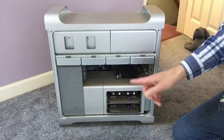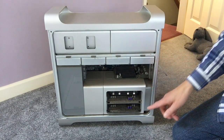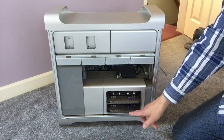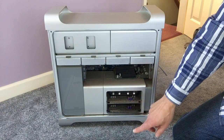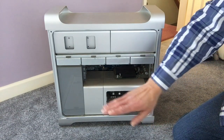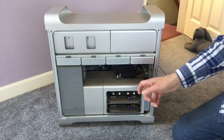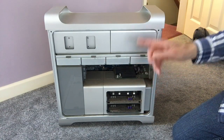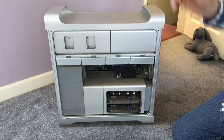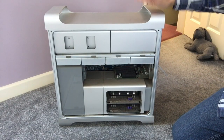But inside, this is the important thing, it has a load of drive bays so you can plug in internal storage. You have riser cards. I was going to take these out, but I won't because of all the dust, to put in memory modules. And also you can put in full-length PCIe cards as well. This was a really popular Mac. You could even update the processor if you had a little bit of gumption about you. But the great thing about this machine was its upgradability, and it's why people still love it today.